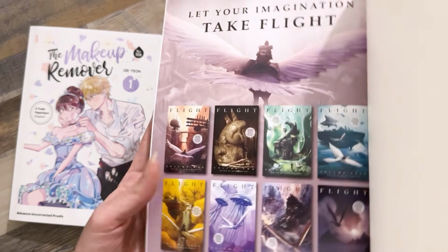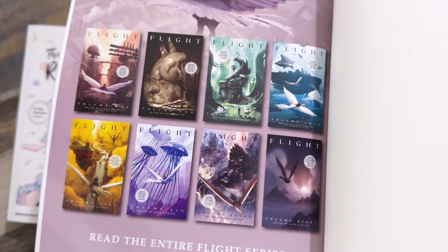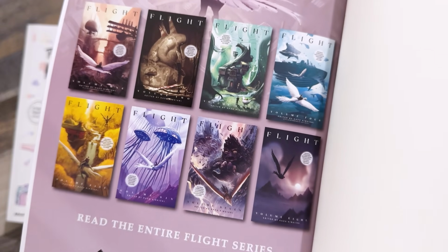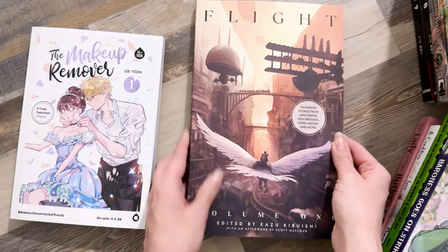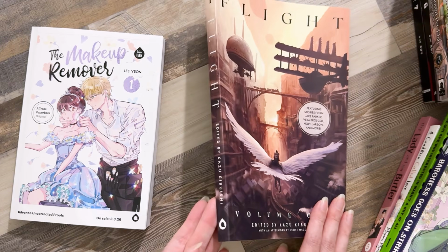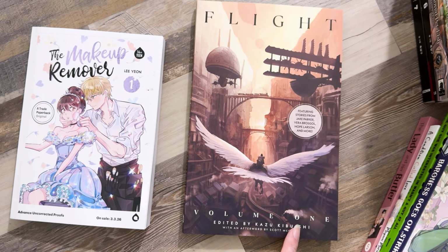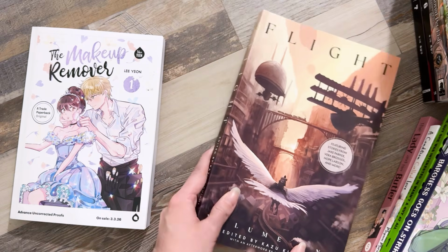Oh, and then here are the other covers of the other 7 volumes. So I thought this was a nice collection. And just anthologies in general, I think, are nice to be able to try out a lot of different artists and authors that you could then find a new favorite.